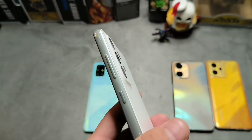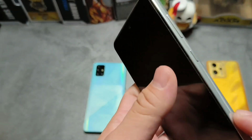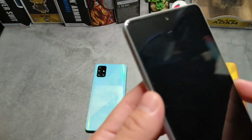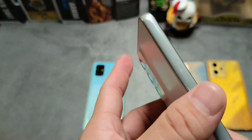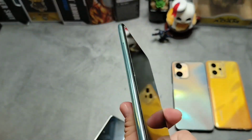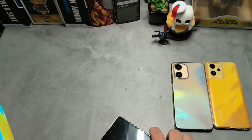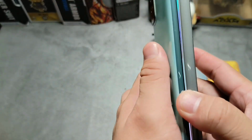Now, some people may have been fooled, but I need to point out that the frame is also made of plastic. It just looks nice with a shiny chrome finish, imitating a stainless steel frame. I just hope it wouldn't fade or chip over time. So far, like yung A71 natin, it still has the shine. Sana maging kasing katulad siya ng A71 na hindi siya mag-chip.